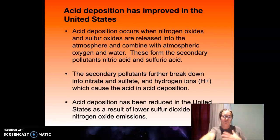Acid deposition occurs when nitrogen oxide and sulfur oxides are released in the atmosphere. They combine with oxygen and water. They form the secondary pollutants of nitric acid and sulfuric acid. And then secondary pollutants break down into nitrates and sulfates. Those are toxic. And hydrogen ions, that is what really causes acid deposition.